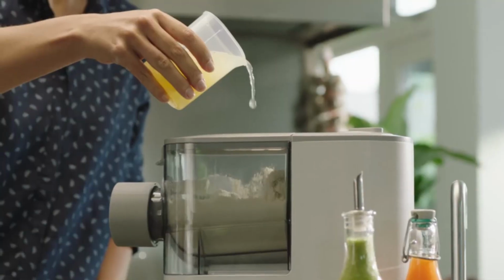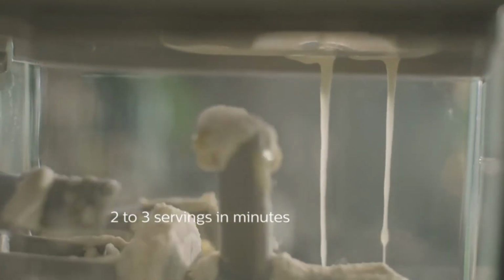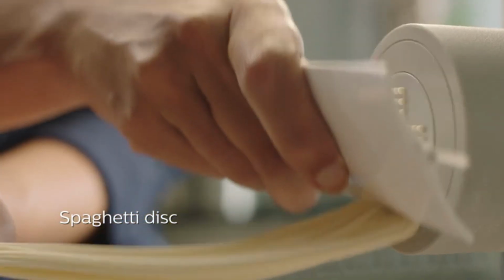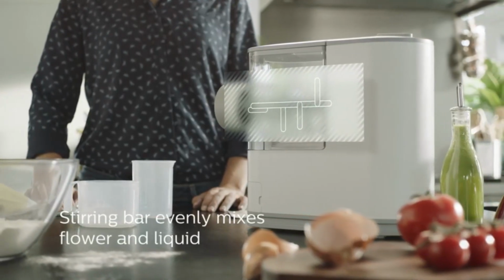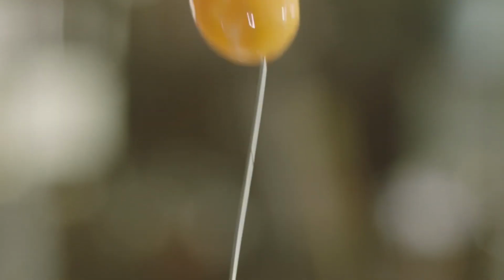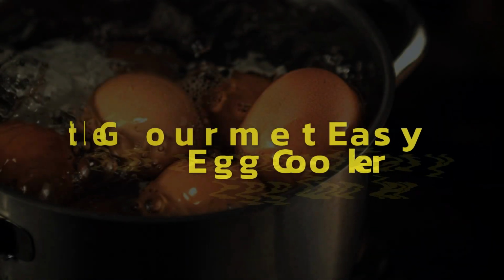It's compact enough to fit on most countertops, and it comes with different pasta shaping discs, so you can get creative with your recipes. But you'll need to be careful when cleaning it, as the dough can get stuck in some of the parts. A quick tip: clean it right after you use it to avoid any dried-on mess.